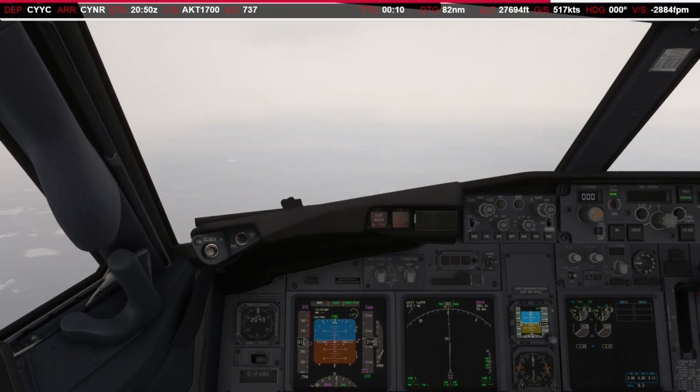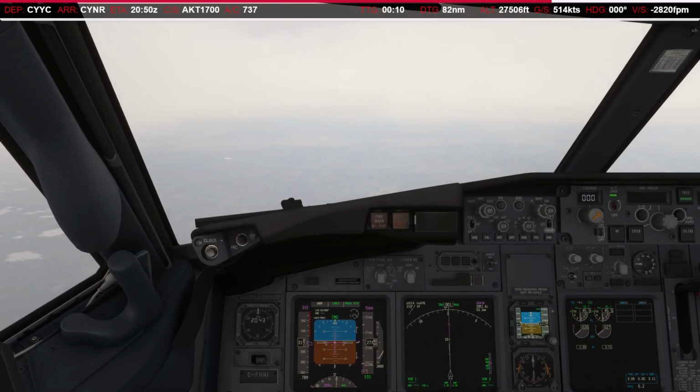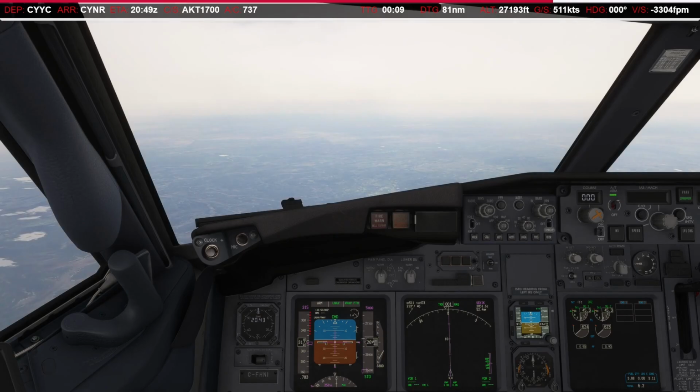Yeah, it is descending really fast. It's going down like 2,700. I think it was going like 4,000 at one point. So it's definitely dropping out of the sky.